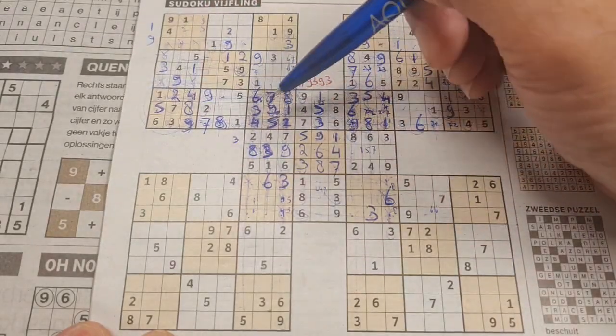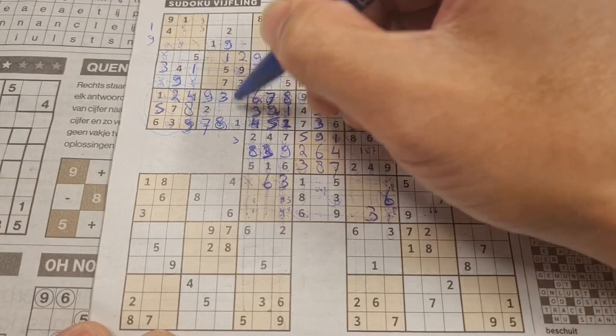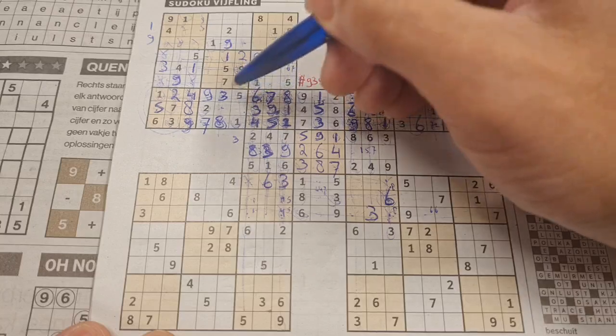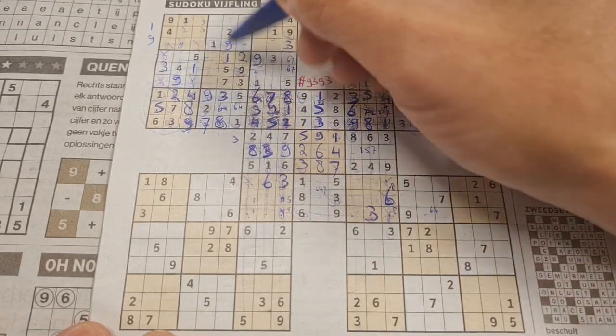1 box left in this row, for number 1, 2, 3 is missing. 2 numbers left now in this big square. For numbers, the 1, the 2, 3, 4 is missing. The 5 and the 6 is missing. 4 and the 6. Cannot fill this yet. Here also 4 and the 6.